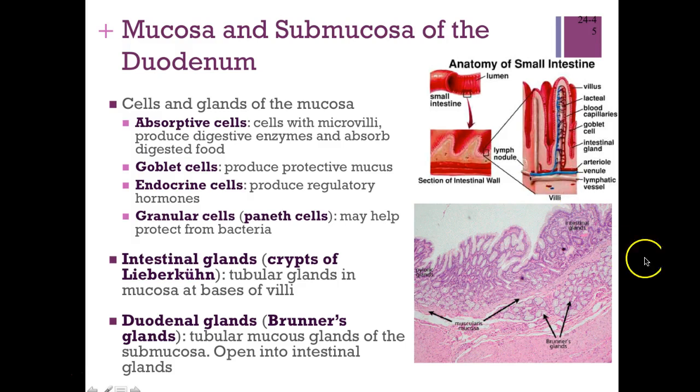Now we also have some intestinal glands, which you see pictured down here in this histology slide. And these are just tubular glands in the mucosa that we will find at the base of the villi. And below the mucosal layer, we will see the submucosal layer. And in here we have duodenal glands, also known as Brunner's glands. And these are tubular mucus glands that are going to open up into the intestinal glands.